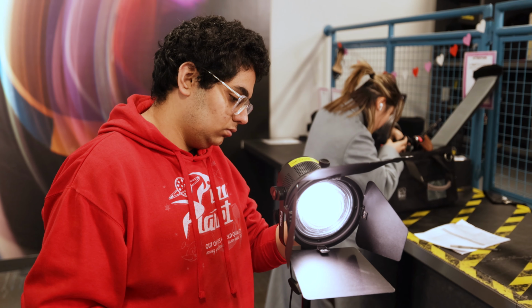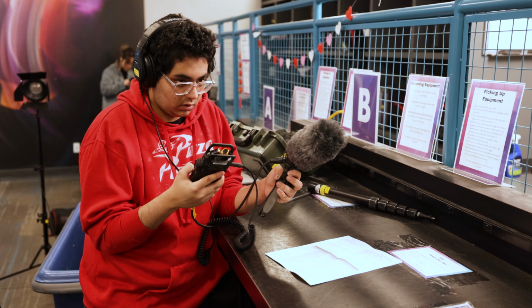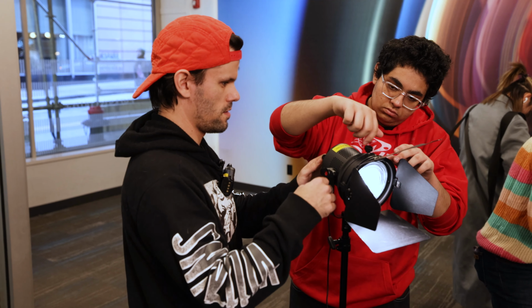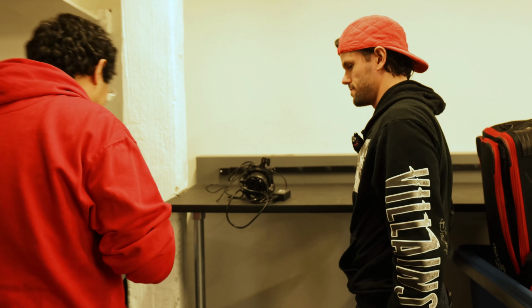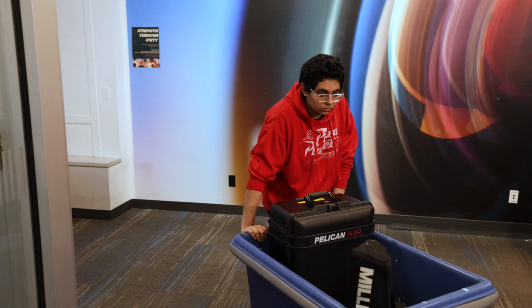Test everything before you leave the EDC, and test items together, such as audio recorders with XLR cables and microphones. It's a lot easier for us to troubleshoot problems or get you replacement items if you are at the EDC than it is for us to answer questions over the phone or for you to have to pause production to come back to the EDC.